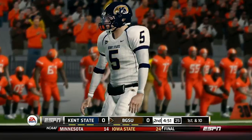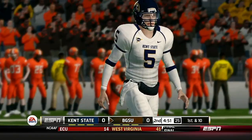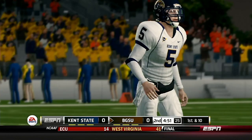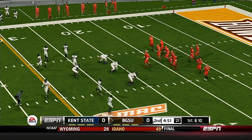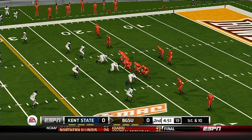This punt bounces into the end zone, and this will be a touchback. This is the point in the game where you don't want to make any mistakes that give the other guys a reason to feel more confident going into halftime.